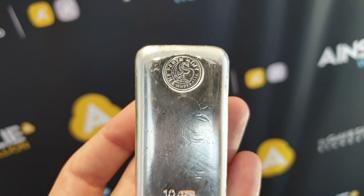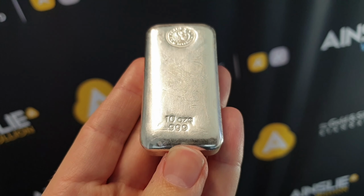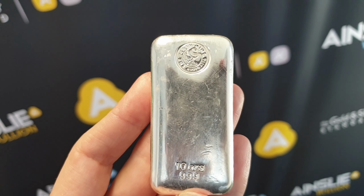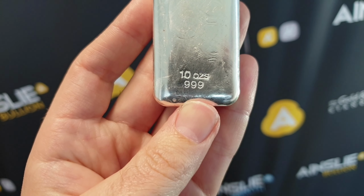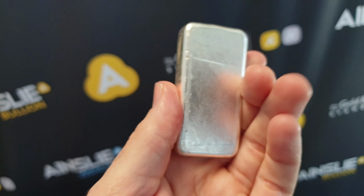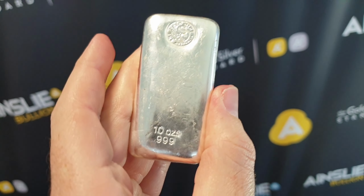And the left-facing swan bars actually attract a bit of a higher premium usually, and quite possibly coming soon, the right-facing swan might start to do so as well, because they're no longer being produced by the Perth Mint at all. And down the bottom, of course, 10 ounces and 999 right there to signify the purity of the silver. And of course on the back, just a lovely plain classic looking silver bar.